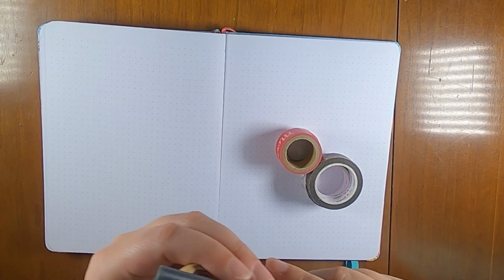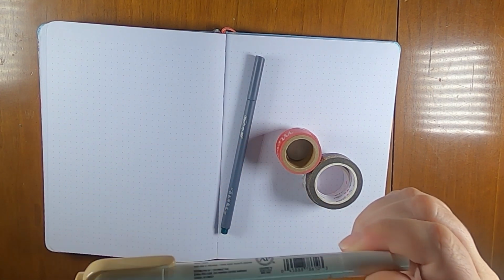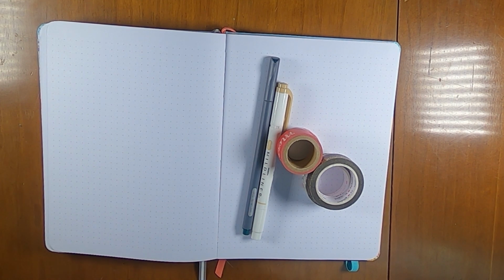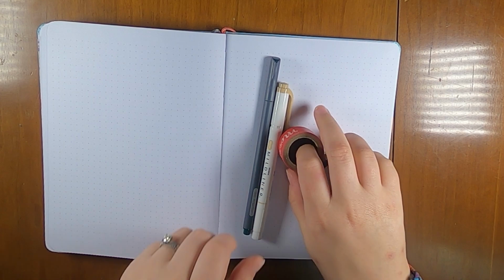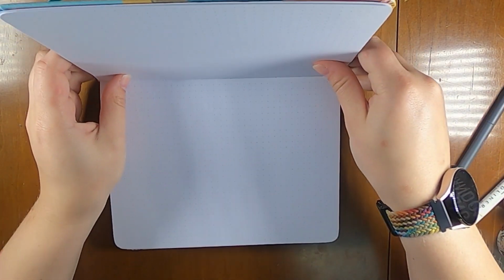The other bits that I have are a forest green Ibuy fine liner, and I have a beige mild liner. So I'm just going to use all this stuff however I need to, and I'm going to try to do a pretty quick setup, and then I will be back so that we can talk through what it looks like.